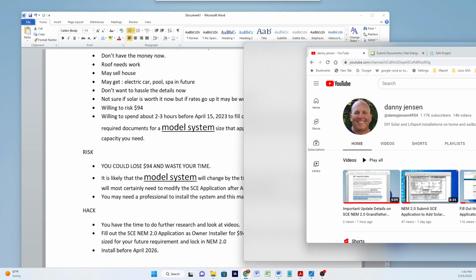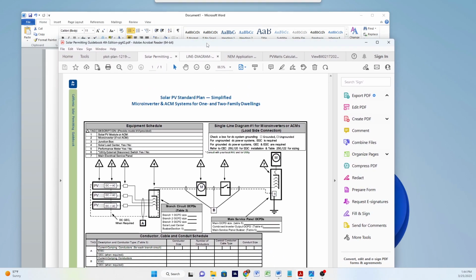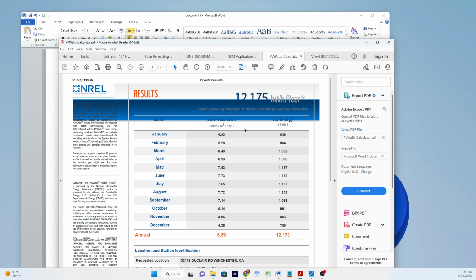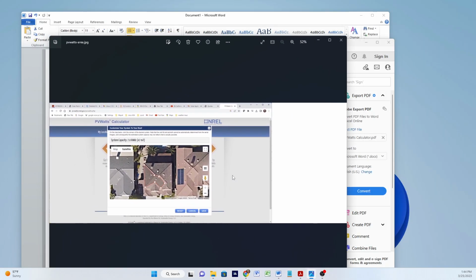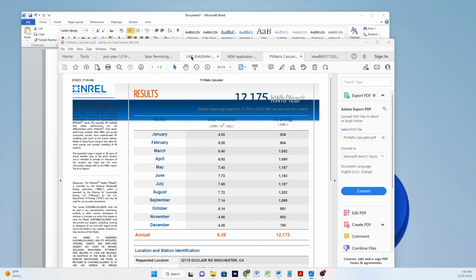But you are going to need to create this single line diagram. Of course, it's going to start out with your bill, and your bill will tell you how big your system needs to be, and then you're going to have to figure out how many panels your system is going to have. And then the other thing is you're also constrained by roof space, so it has to make sense for your roof space. So I walk you through those decisions.